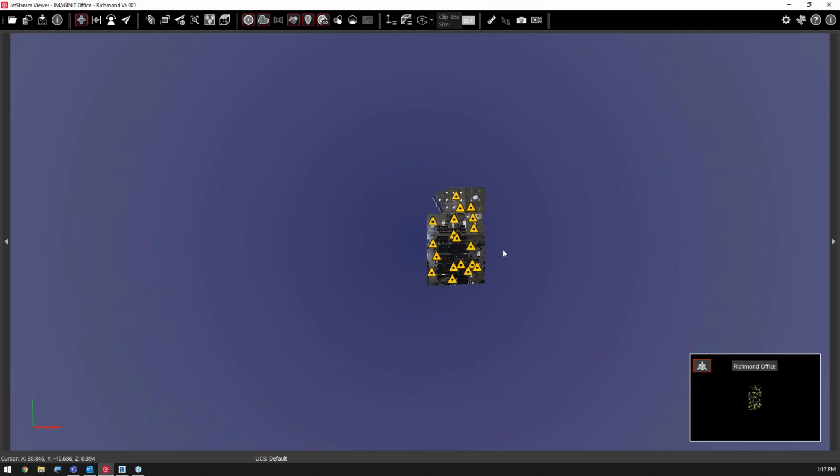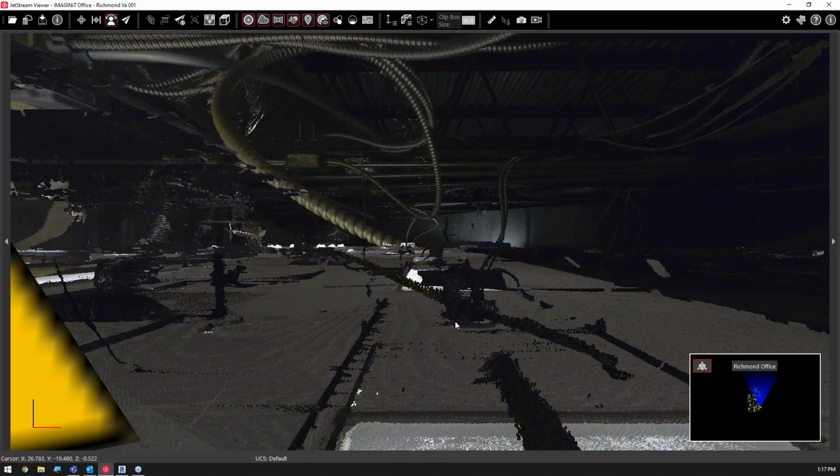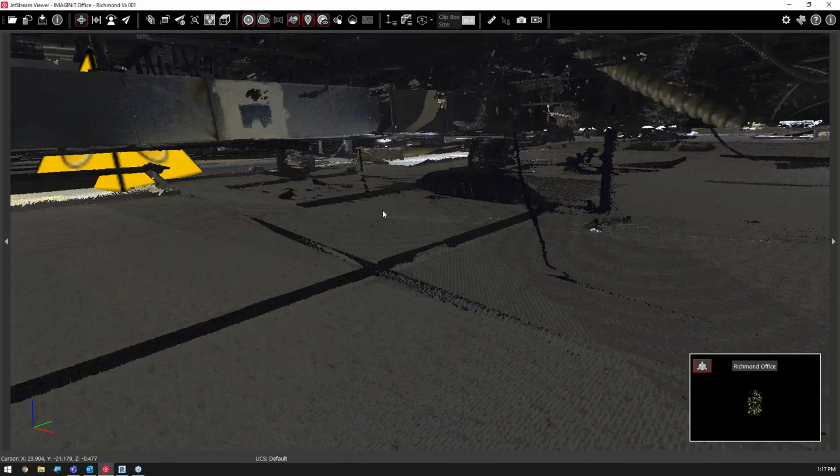In that extremely small amount of time, I am able to come in here and take a look at this building virtually. There we go. So I've done several things here.